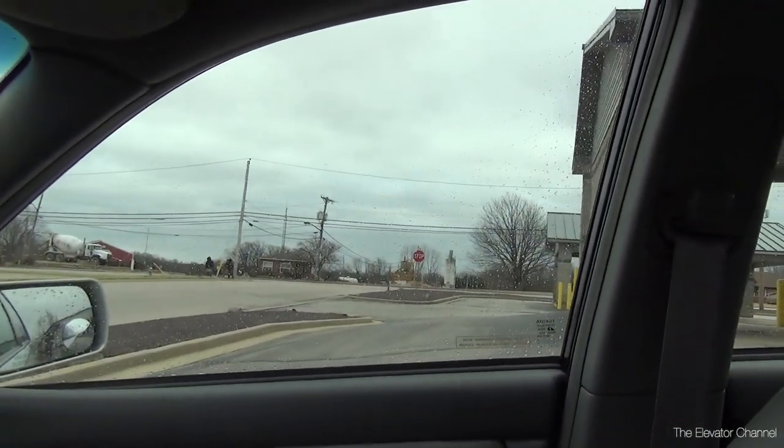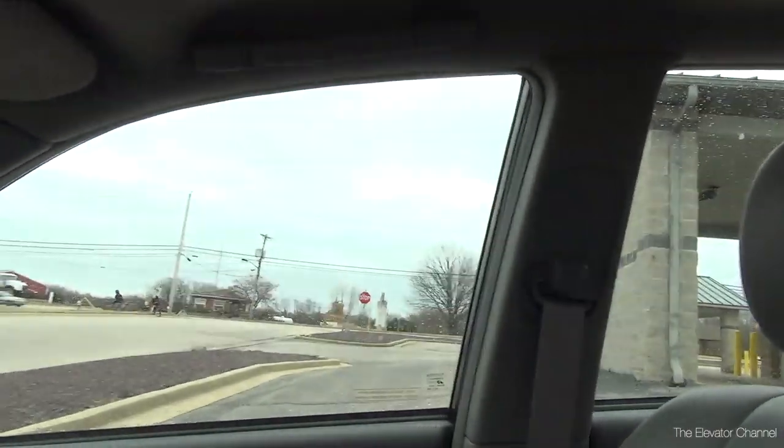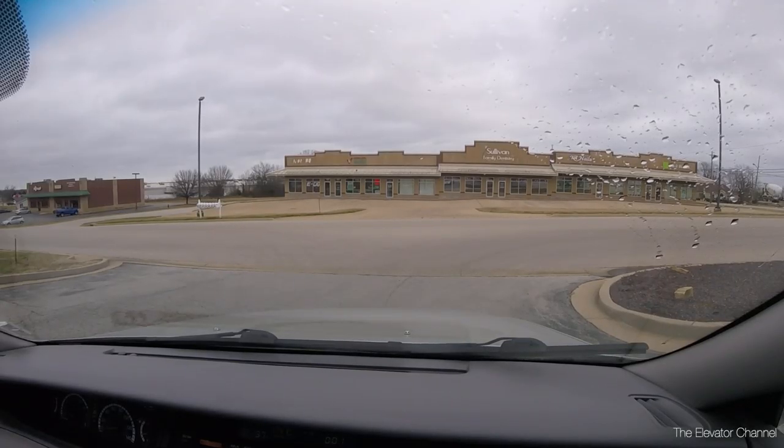But yeah, that was Sullivan's best car wash. Minus the dryers, it did seem like a pretty good one, and a cool variety of systems in there.